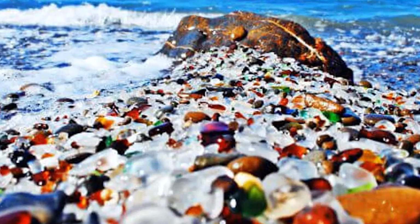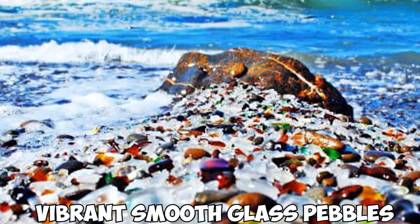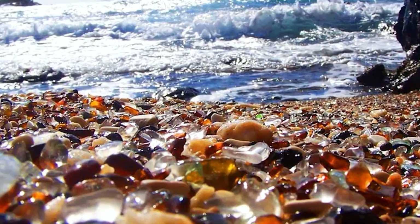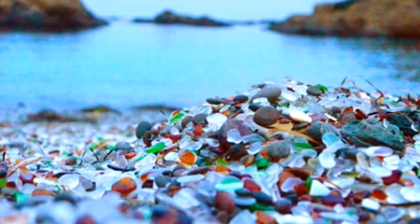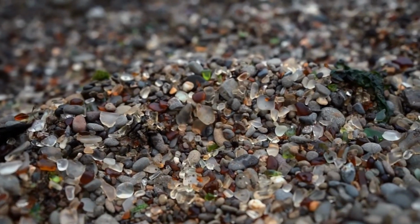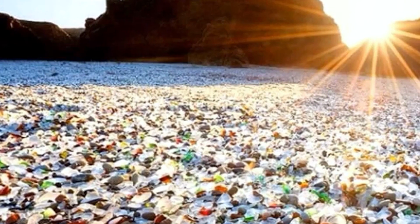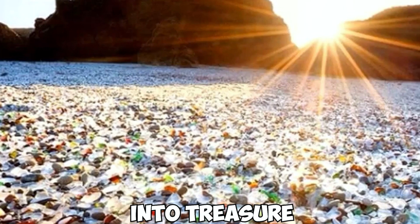The glass bottles that had been hurled on the beach had been carried out to sea and crushed into vibrant, smooth glass pebbles by the waves. It isn't as stunning as it once was because over time individuals have been secretly taking handfuls of the glass sand away, but you can still see some of the stones dispersed throughout the sand. It's a significant location that demonstrates how Mother Nature can transform waste into treasure.